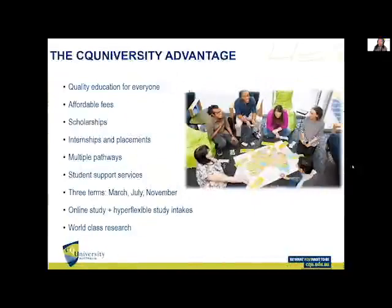The university advantage, and this is really important for me to let you know, is that we do have quite a few differences, and we are happy to be different. So the first difference is that we offer 3 terms instead of 2. So we offer March intake, July, and November. So if your students are finishing in February, June, October, or at the end of the year, they will be able to join us, even if they are finishing the course a little bit earlier.